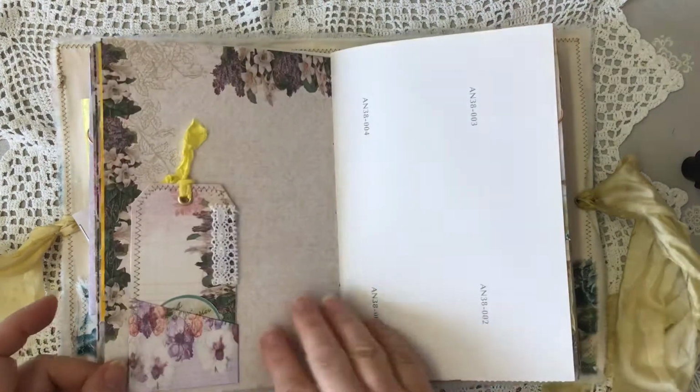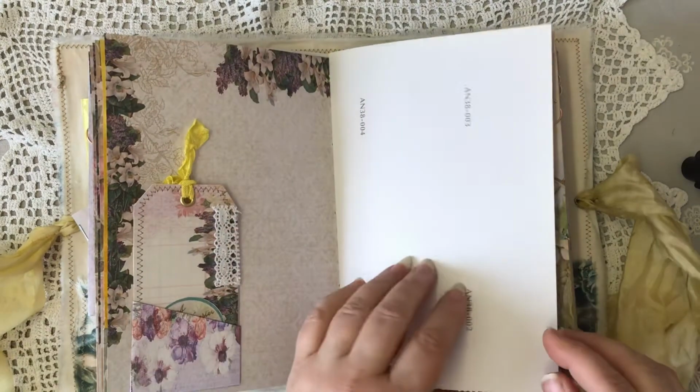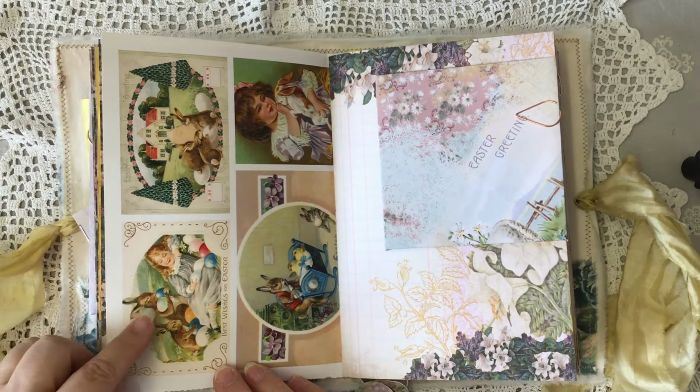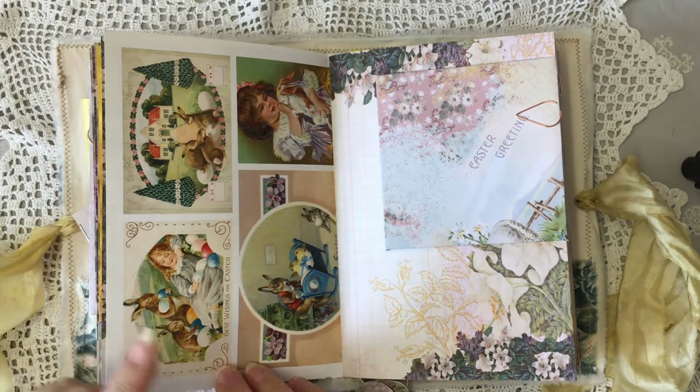And that sheep is lovely, isn't it? And there's another one in there. I did this quite quick, but it's still turned out beautiful. It was just because I wanted to get the images out. Look at the bunnies, doing the Easter bunny. She's asleep, so they're bringing her eggs. Isn't that lovely?